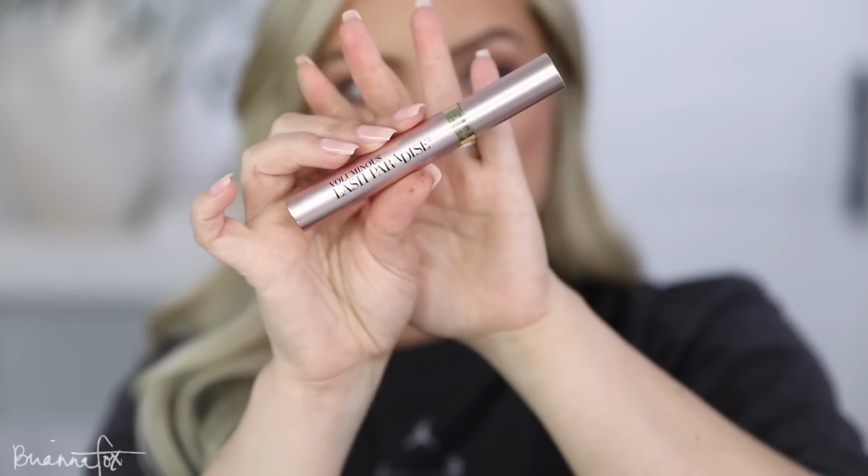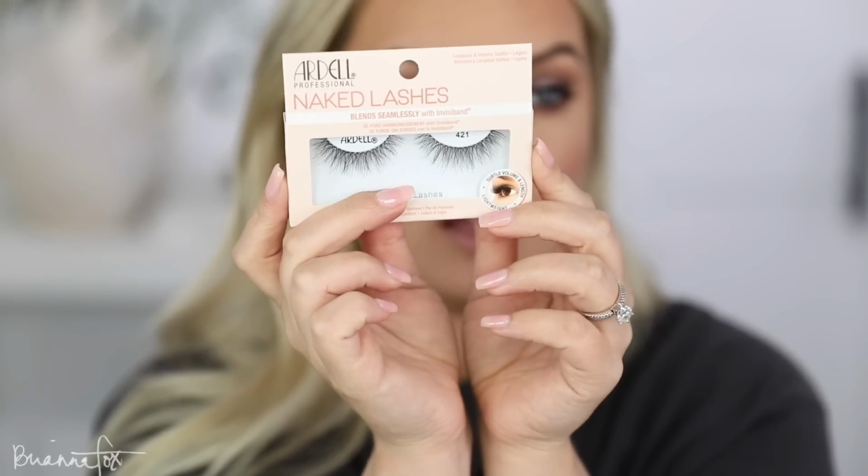Amazing MAC eyeliner pencil. I don't want a purple and I don't want a black. It's like you can't tell it's brown, but it's just so pretty. And then for mascara, I'm gonna go into the L'Oreal Lash Paradise mascara. I think I'm gonna use these Ardell Naked Lashes in the 421 style.